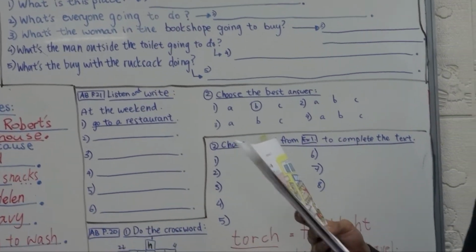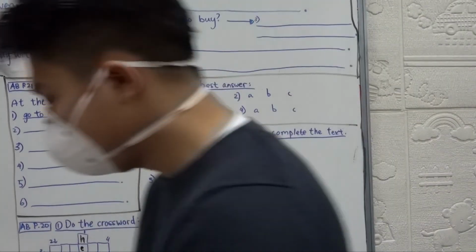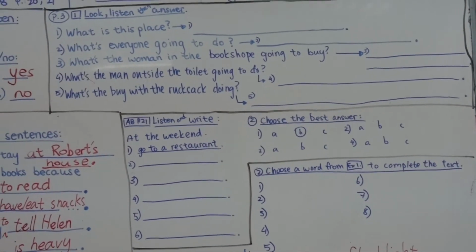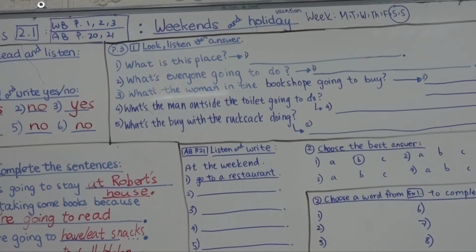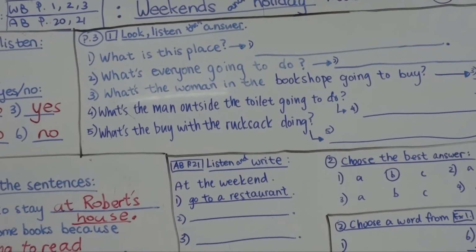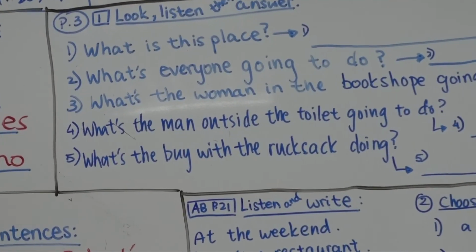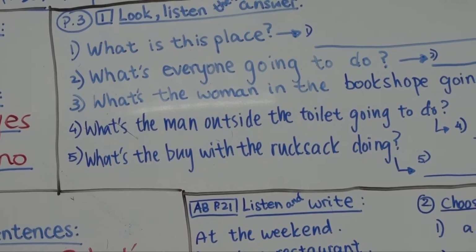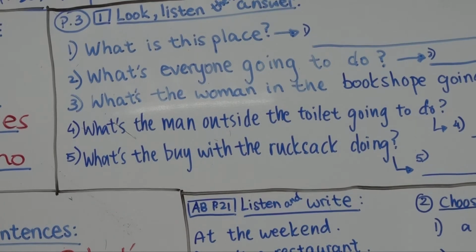Alright, so now let's listen. Let's listen to the conversation or the recording, and we have to answer the questions one by one, okay? I'll be playing it once, so just listen carefully. Don't be bothered on writing just yet. We will just listen now. Alright, are you ready? Listen carefully, please.